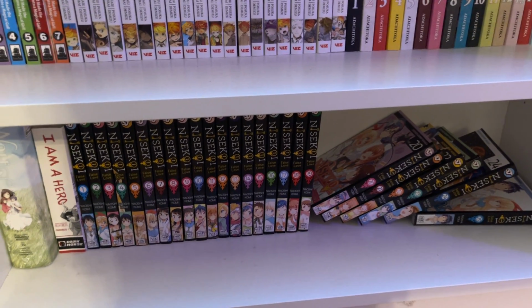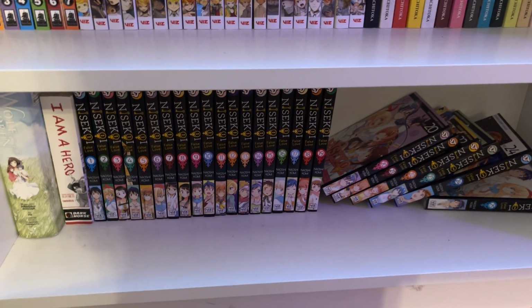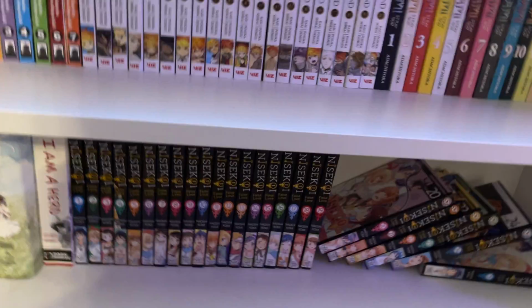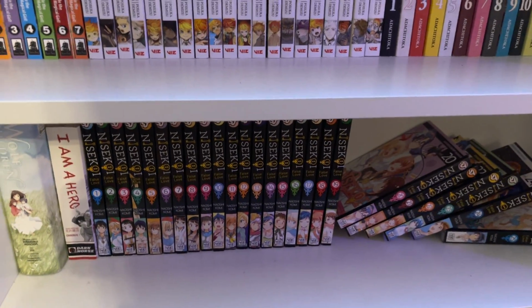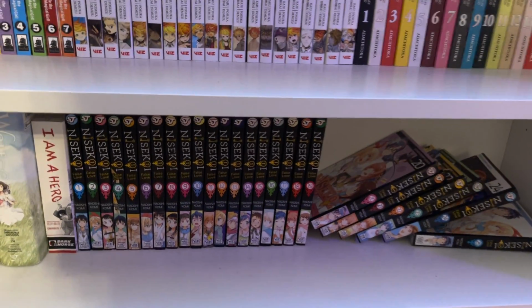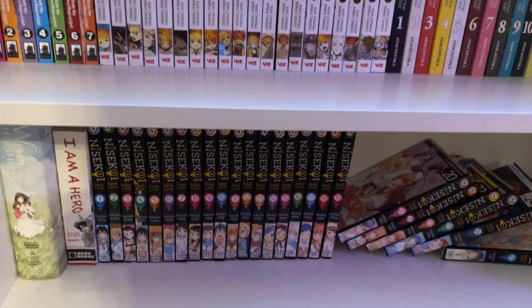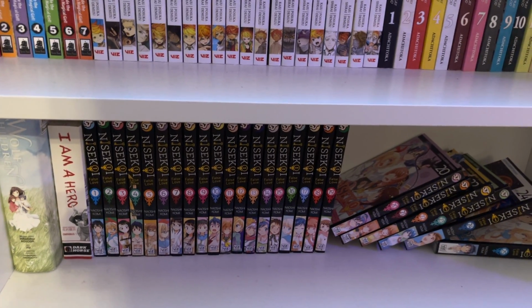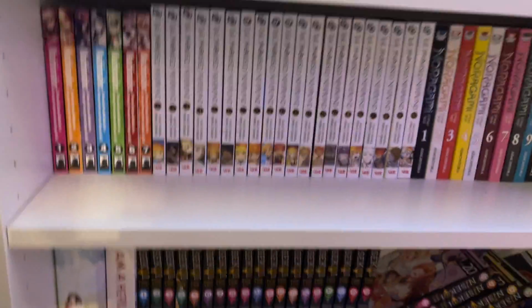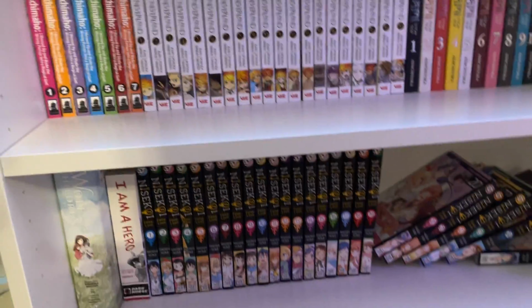And to be honest, I didn't mind paying the import fees because this volume was listed for like 500 euros on eBay, and it was just insane. And I found this for retail plus import fees, which was a lot less than 500 euros. I gotta say that. Good luck finding that volume because it's just been out of stock everywhere.